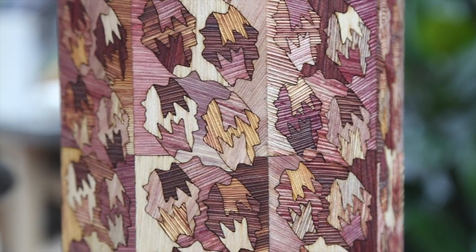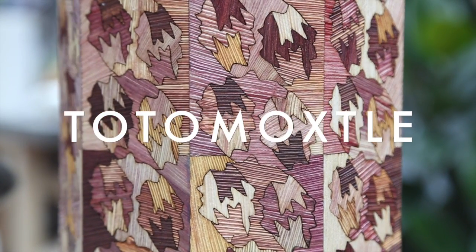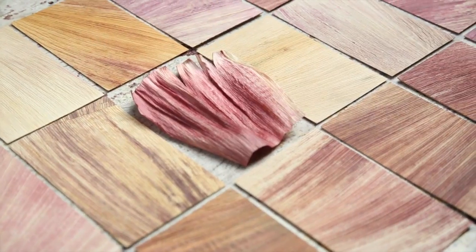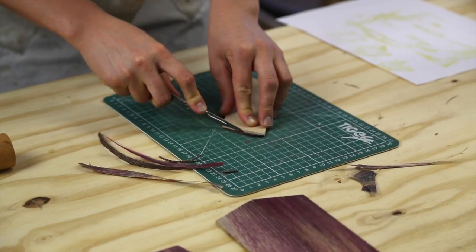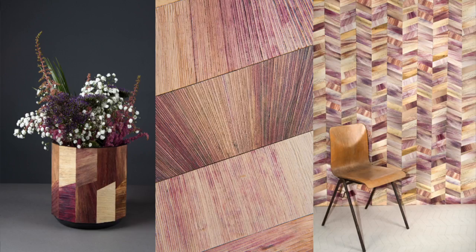I'm Fernando Laposse, a Mexican designer based in London, and my project, Totomoxtle, is inspired by the relationship of my country with its maize. What I did was create a material from naturally colored, native corn husks. The process is simple. The husks are flattened and glued onto fiberboard, which can be sawed or laser cut to create tiles and marquetry for interiors and furniture.